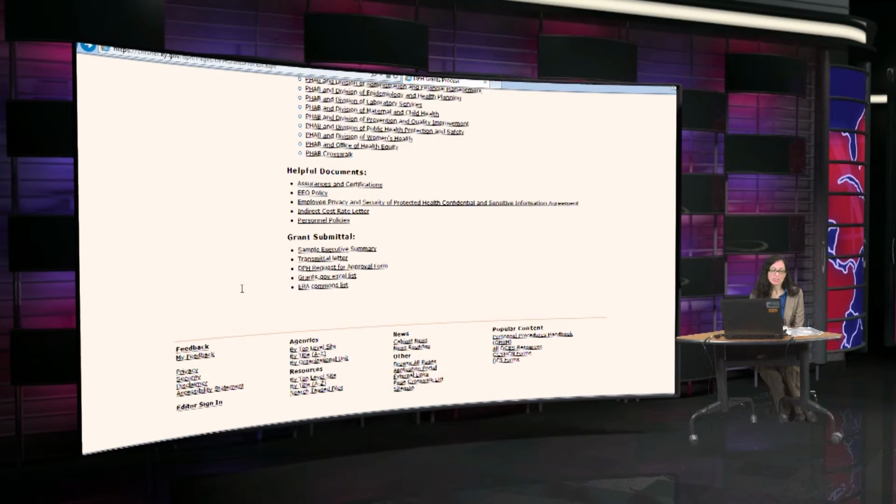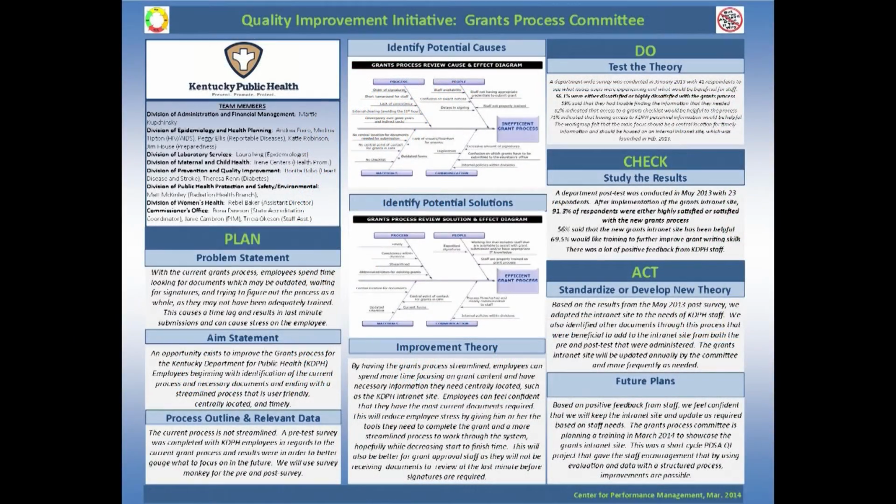As you can see, the Grants Committee has worked very hard to bring you this great resource called the Grants Intranet page. I want to take the opportunity to thank the members of the committee. Without their hard work and input, we would not have this wonderful resource to share with all of you. We also want to thank you for your participation in the survey that we completed that basically assisted us with materials for the intranet site. And finally, a special thanks to Mary Mullins in the AFM division for helping us to actually build the intranet site.